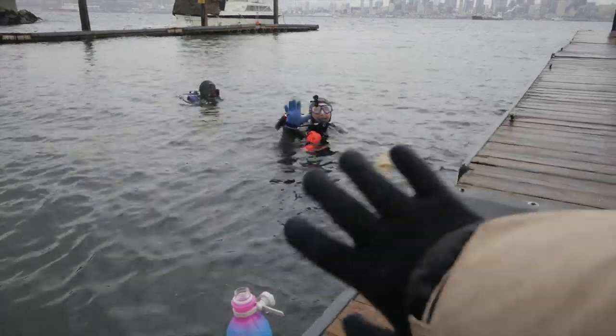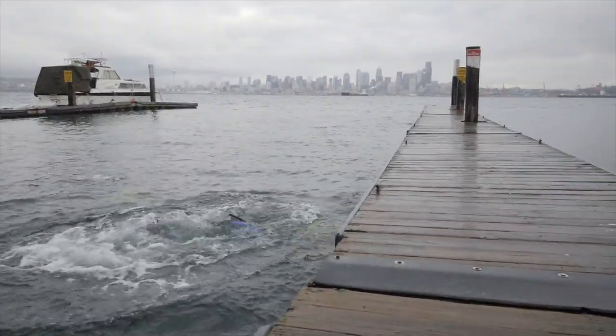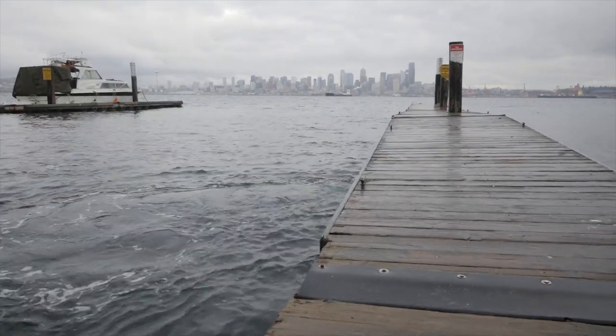Later, later. Bye. Whoa. Look at this dock. It's bouncy.